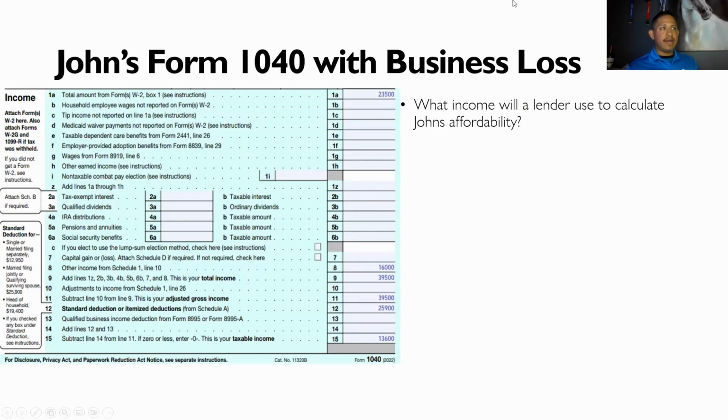Let's look at how it looks on your 1040. On line 1, 23,500 is from medical assistant work for his partner. If you go down to line 8, other income, that is where John's income for his side hustle, which is Uber, goes: $16,000. So in this case, what income would the lender use to calculate their affordability for a house? Anyone? Tamika, 39,500. That is correct. They will use 39,500, which is the adjusted gross income.